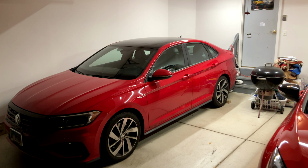So I do like the car a lot. Oh, I forgot to mention one other thing. Here comes another car. It's almost midnight right now. That's why I'm doing this at night, so there's a bunch of kids in the neighborhood.